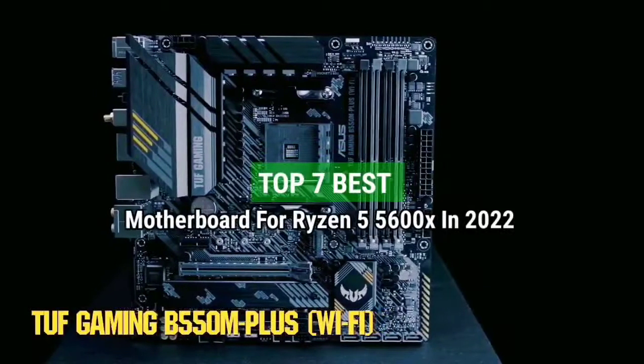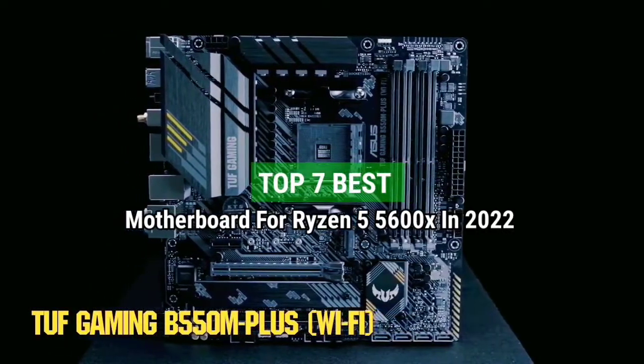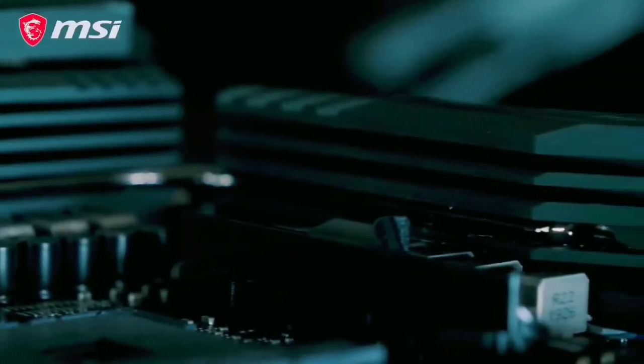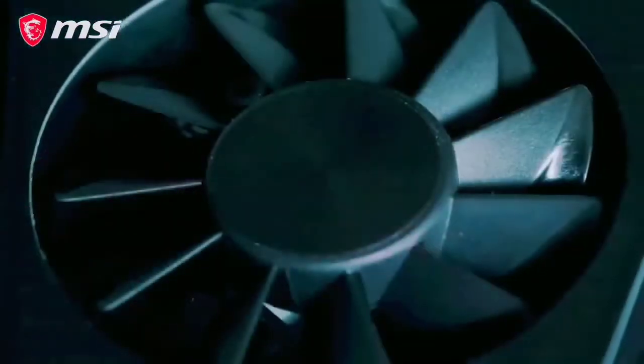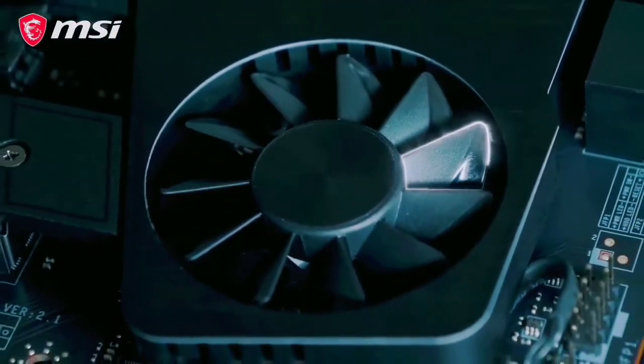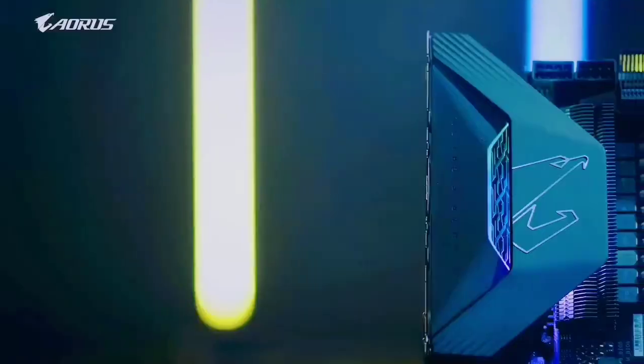Top 7 Best Motherboard for Ryzen 5 5600 in 2022. Through extensive research and testing, I have put together the list of options that will meet the needs of different types of buyers. So whether it's price, performance, or particular use, we have got you covered.